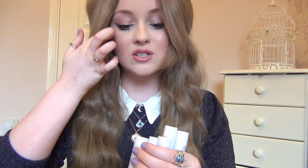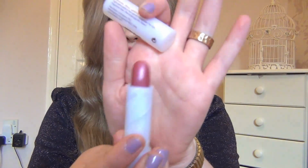So I'm going to start with Boots, and this is just simply because it's closest. I got 5 Natural Collection lipsticks because I'm loving lipsticks at the moment, but I find that if I want to try new lipsticks, I'll just go for a lot of cheaper ones, and then I can find out through that rather than getting one expensive one that I might not like. So yeah, I got 5 Natural Collection lipsticks. I'm not actually going to swatch these because that will just add time. But the first one is Berry Blush, which just looks like this.